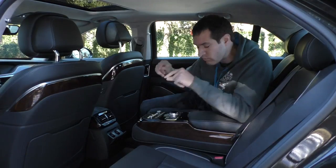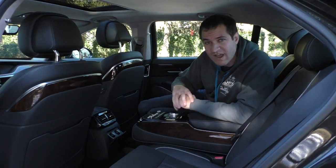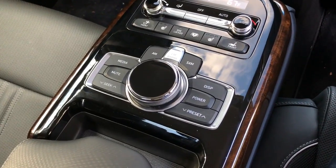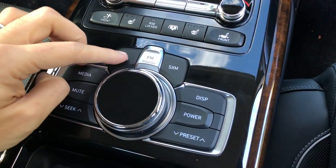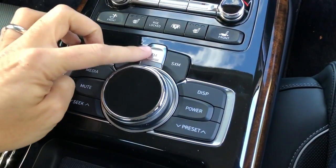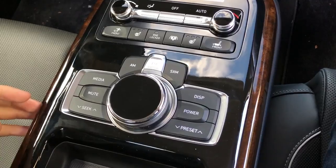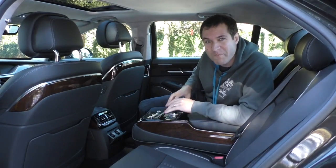For instance, the rear passenger back here has an entire group of controls on this rear console devoted to controlling the front infotainment system. Now, the rear passenger can't change the navigation system and the directions, but you can control anything related to the stereo and the sound and the radio. You can switch from AM to FM to XM. You can switch to media if you want to play an iPod or a phone or Spotify. You can do that all from back here.